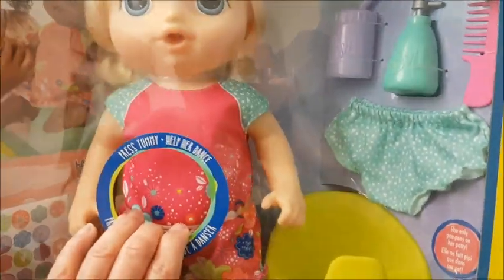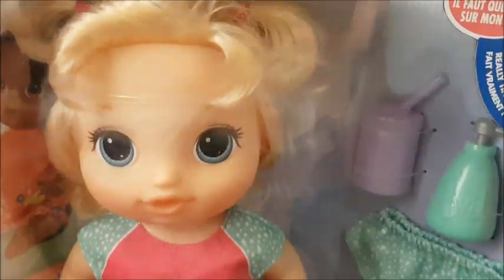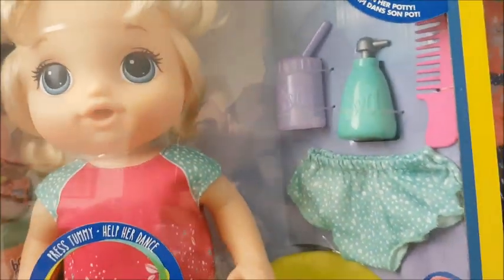But anyways, guys, hope that you're having a great day. I'm excited to open this, and I think she looks like a Suzette. So here is Suzette and my reflection, apparently.